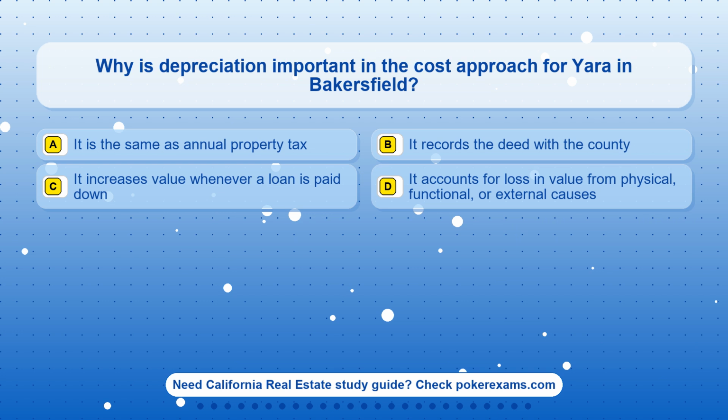Question 12. Why is depreciation important in the cost approach for Yara in Bakersfield? Option A. It is the same as annual property tax. Option B. It records the deed with the county. Option C. It increases value whenever a loan is paid down. Option D. It accounts for loss in value from physical, functional, or external causes.